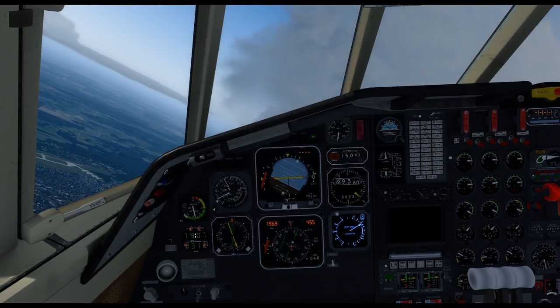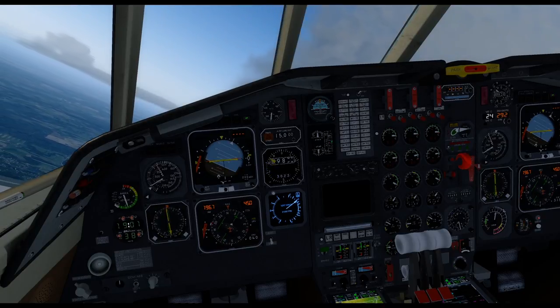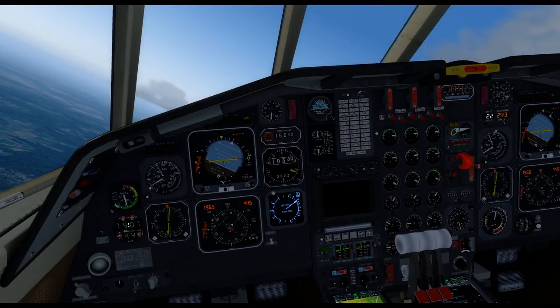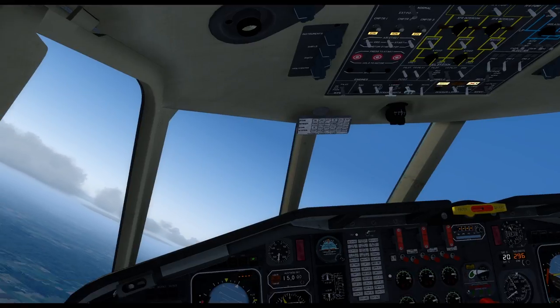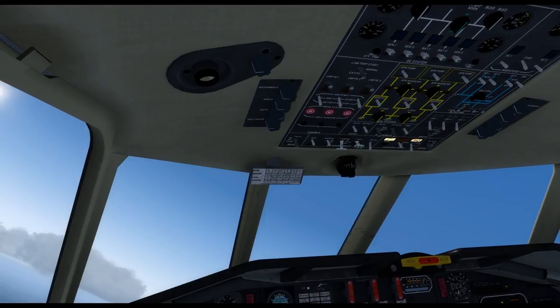Okay, let's do our climb check here. Landing gear is up. Slats, flaps clean, standby pump to auto. And climb power, we want to set 97% approximately. Should have done that earlier, actually. And through 10,000, let's go ahead and get those landing lights off. Recognition lights off as well. And we can also go ahead and get the start switches back to ground start.